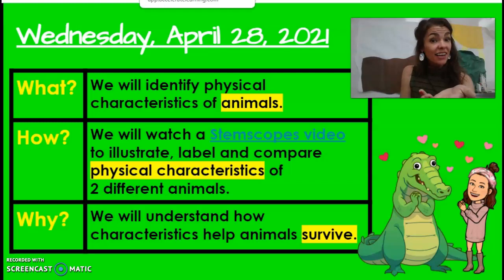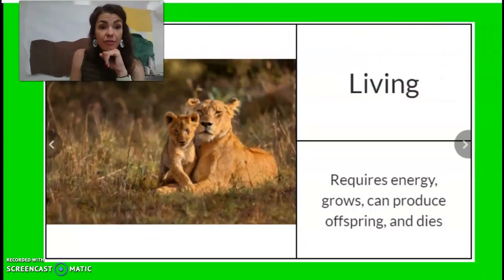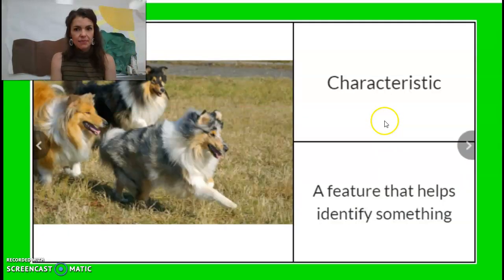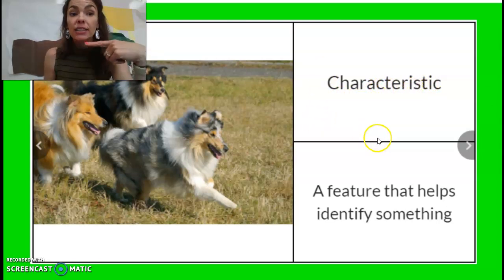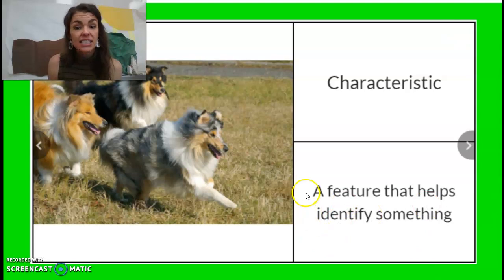Now that we've seen our video, let's go over our vocabulary so we're ready to get started. Our first word, same from last week, animals are living. And living things have needs. Today we're focused on characteristics. Let's practice that long word, please. Characteristics. How many syllables in that word? Characteristic. 5. A characteristic is a feature that helps identify something.